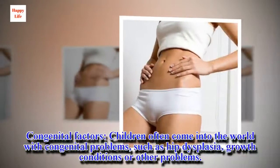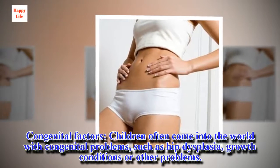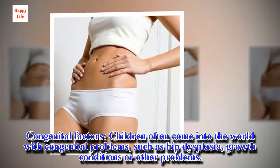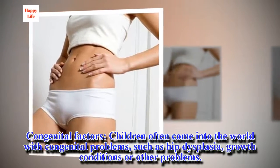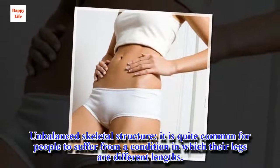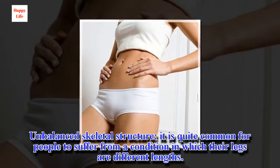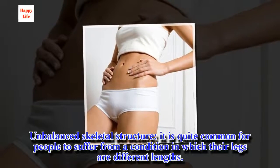Congenital factors. Children often come into the world with congenital problems, such as hip dysplasia, growth conditions or other problems. Unbalanced skeletal structure. It is quite common for people to suffer from a condition in which their legs are different lengths.